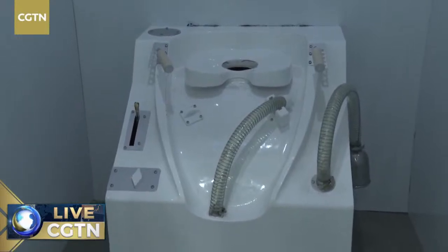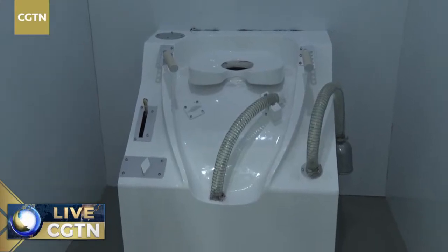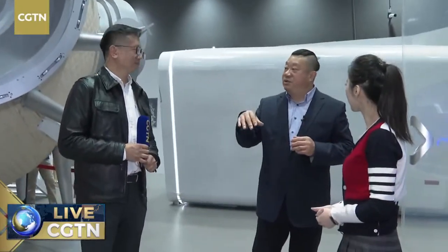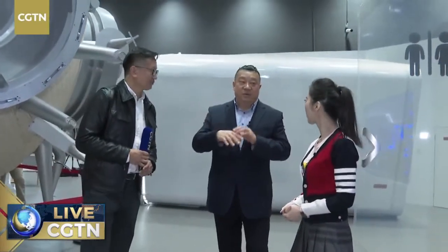Would the urine be stored inside the space station or cast into space? Well, that's a good question. It won't be cast into space because, as I mentioned, there is already a lot of space debris, and we don't need to have further trouble. It will be put in the cargo ship, Tianzhou. The cargo ship is what we call an expendable cargo ship. So once it's coming back to Earth, it will be fragmented and disintegrated, and once entering the atmosphere, it will be burned out.